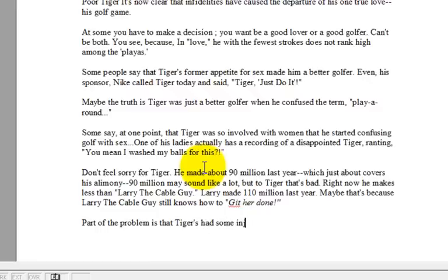Tiger had some injuries this year and had to drop out of tournaments. All right, that's the fact. That's the straight line. Now, comedy is about a straight line and a punchline, also known as a setup, but the straight line has to be straight. It's best if it's honest and it's true and it's a fact.